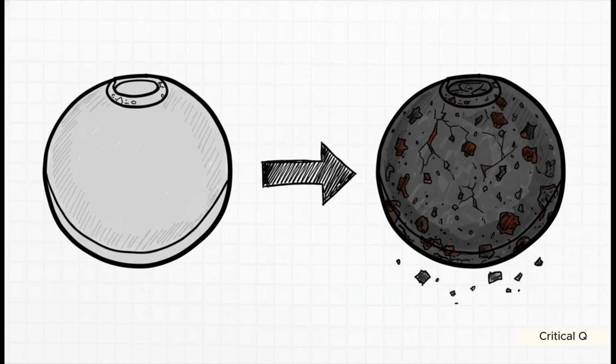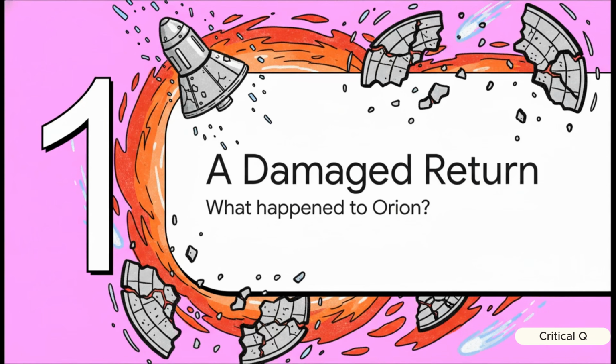We're not talking about the expected, even charring you'd see on a system that worked perfectly. No, this was unexpected, significant damage. So the big mystery for NASA, and for all of us, was figuring out just how close to a total disaster Artemis I really got. All right, so let's really dig in here.